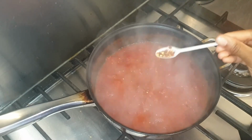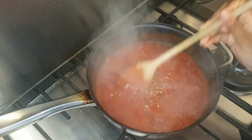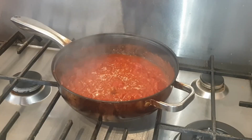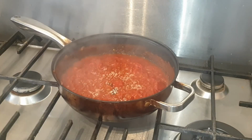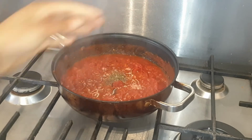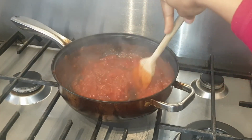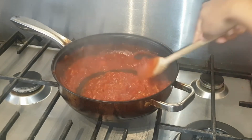I then let that go for about 5 minutes, I think, and then added in chili flakes, and then let it go for another 5 minutes before adding around a teaspoon of honey and a bunch of basil. I don't know how much that was, I just poured it onto my hand and went for it. But yeah, once it has thickened down to that consistency, that was maybe 10 minutes in total, or 15, I don't want to lie to you, I can't remember though.